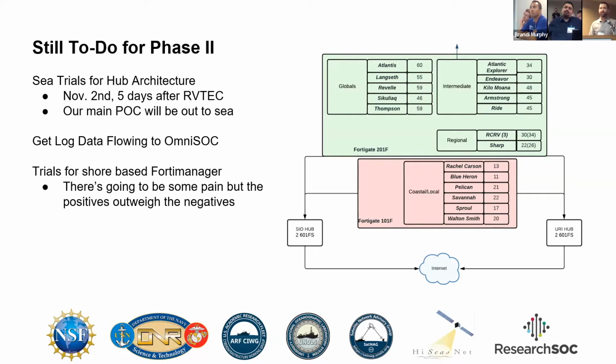Then it's getting the log data uploading to OmniSOC. And just to clear it up, you're no longer Research SOC, you're OmniSOC. I'll cover this more tomorrow, but, okay. It's actually always been OmniSOC. Research SOC, you can think of it as a bundle of services specific for NSF major systems. Well, we'll get our log data flowing in there, and then we'll be nice and secure. No more hackers getting in.